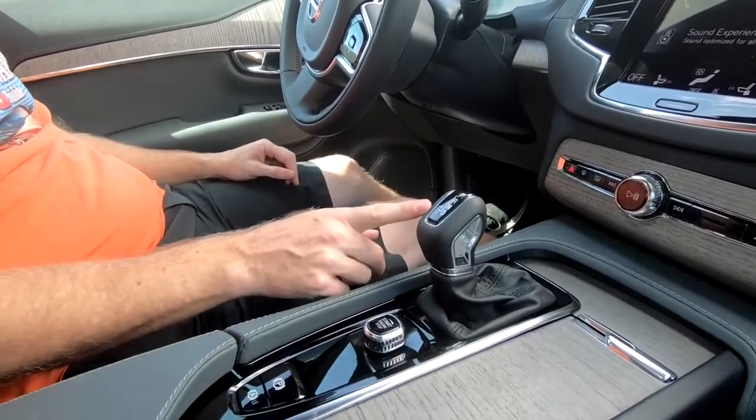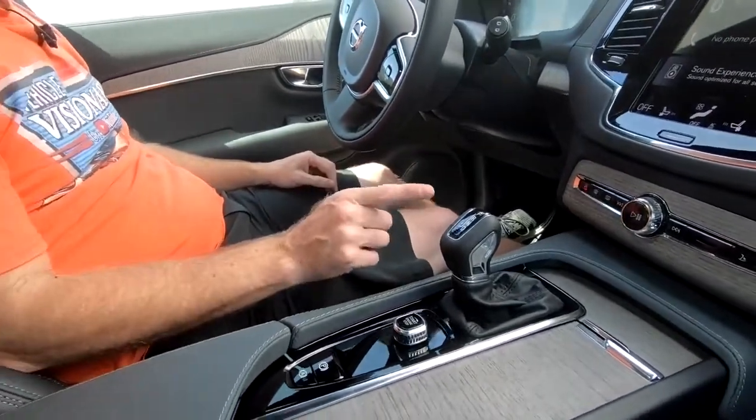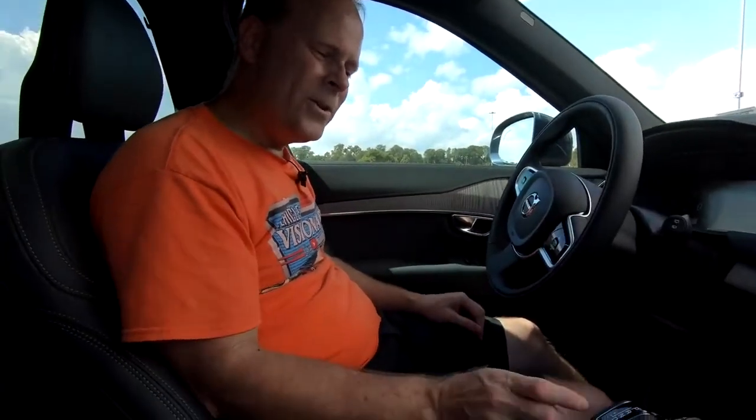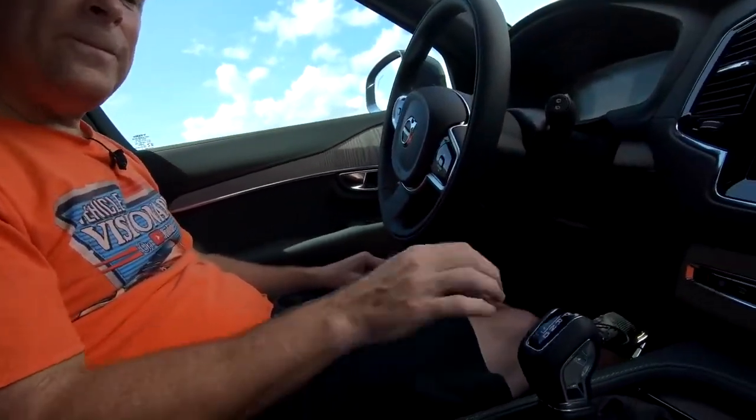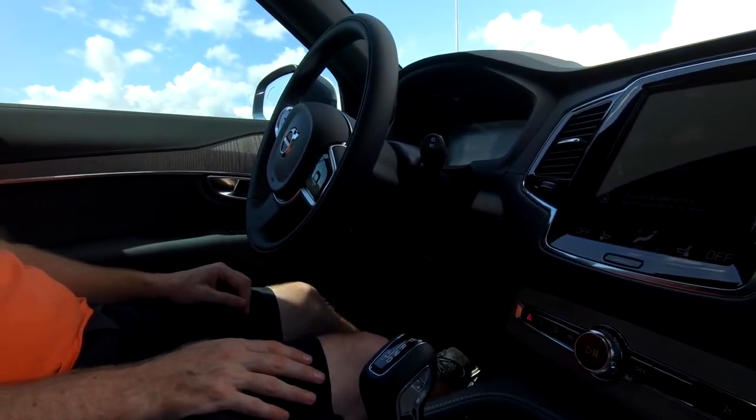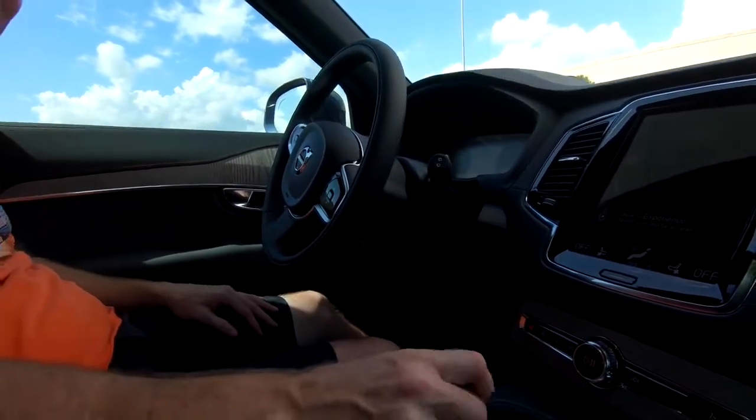And I like the fact that, well, actually, you know what? I take that back. It's a bit of a knock, I guess, but you'll notice that you push it up to gear up, and to gear down, you push it back. To me, it should be the opposite of that, but that's just my opinion, of course.